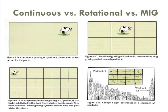It places animals in these large paddocks without a rotation or a rest period and can lead to this type of selective overgrazing, in that the cows tend to focus their attentions on those plants that are the highest palatability, and it leaves the undesirable plants without any competition at all.